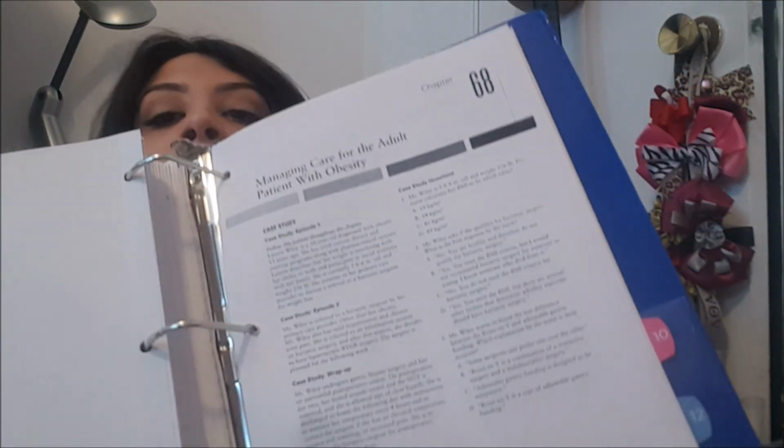On a separate tab, I like to keep my outlines. For the test, we like to make outlines. When I say we, it's like the girls that I kind of study with. We like to make outlines of each unit, and then we study those as well. And then on the next tab, I have the little case studies, like the questions, and that's it.